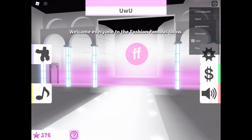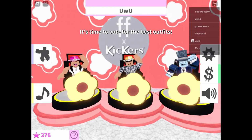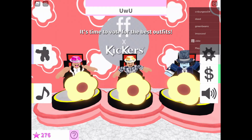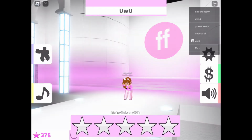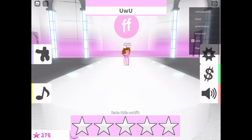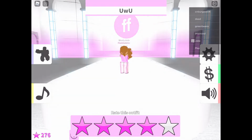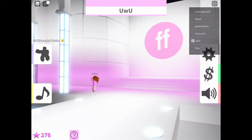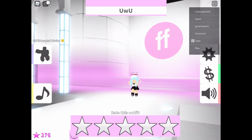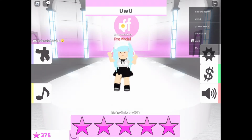Now, welcome everyone to the Fashion Famous Show! It's time to vote for the best outfits! First up is Bloodspade. That's really cute, so I'll give it 5 stars. No, maybe 4. Ooh, this one looks cute. Yeah, really cute. It looks so cute. 5 stars.